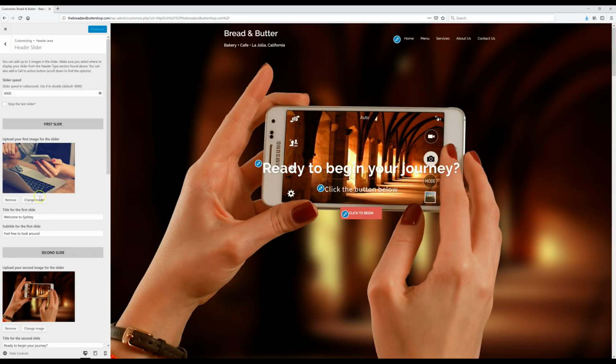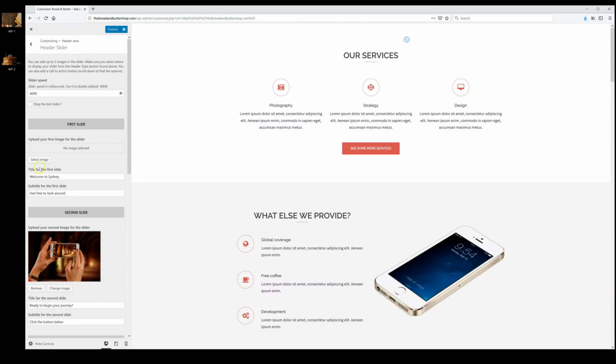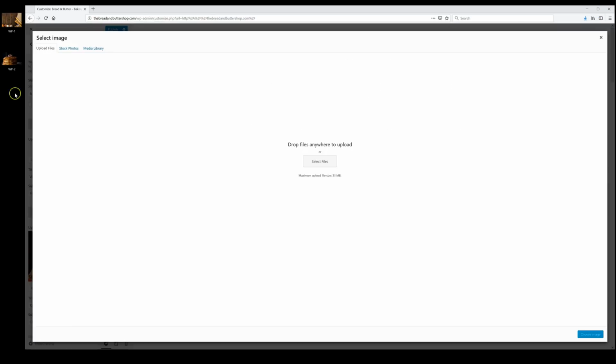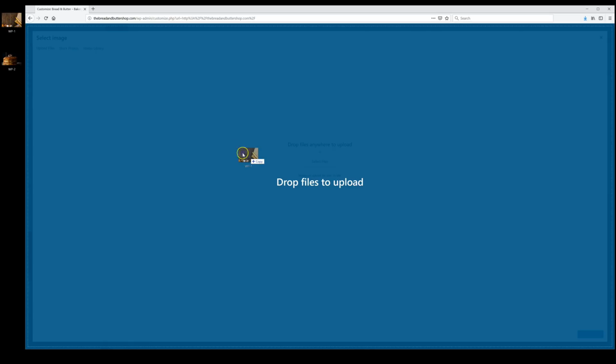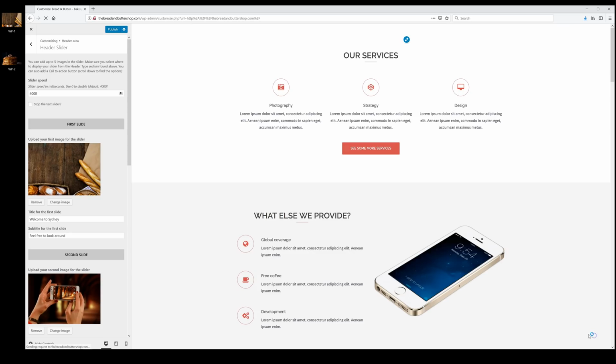And to do this, we're going to click on Remove. Then you're just going to click Select Image. You can drop your files here just like this. Then you can go over here, click on Choose Image.